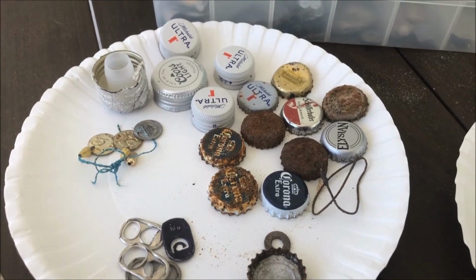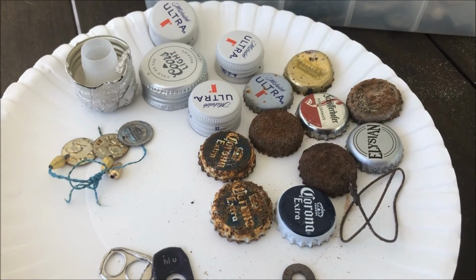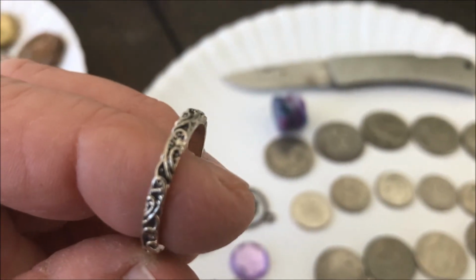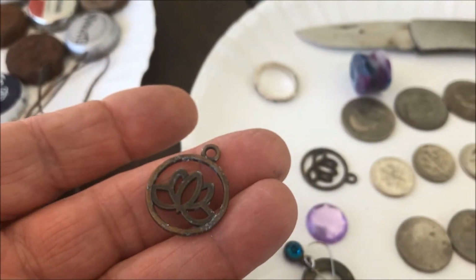Okay, here are my finds. This is all my trash here. Typical bottle caps. And then on this side is my good stuff. I found this ring. I don't believe it's silver. It's not marked, but I will test it. And these two, I don't believe are silver, but I will test it.